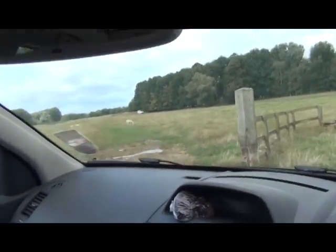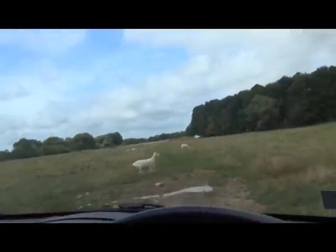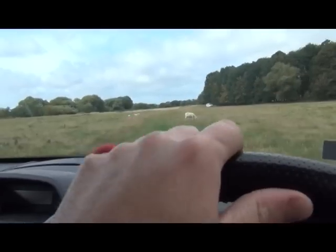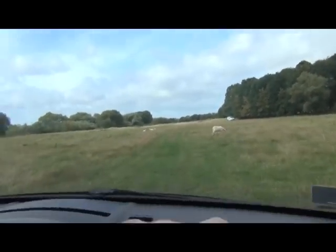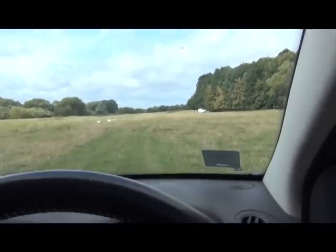So it's 11 o'clock. Finally managed to get to the lake. I'm just approaching it now. As you can see, a little trip across the field.